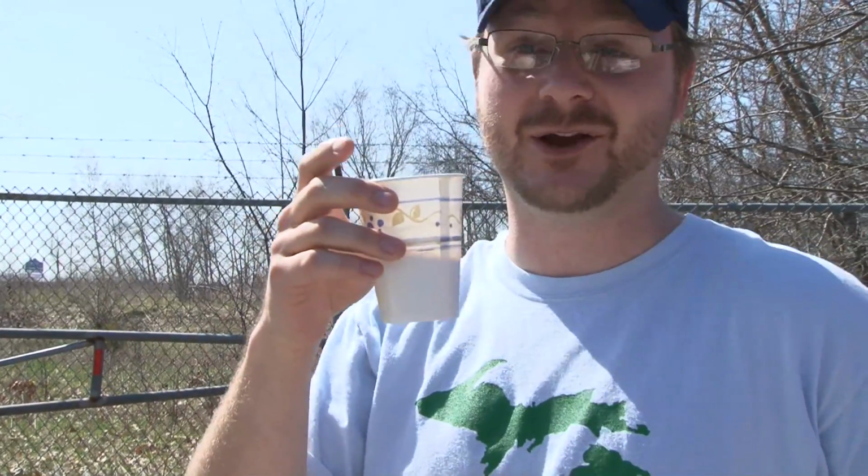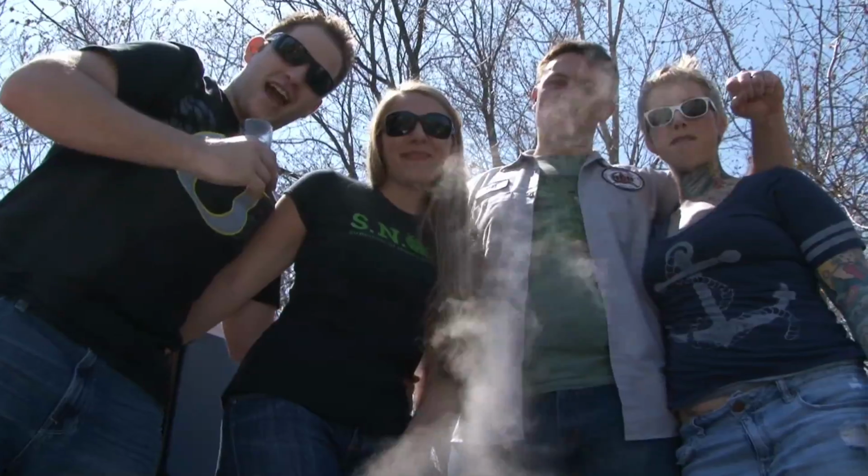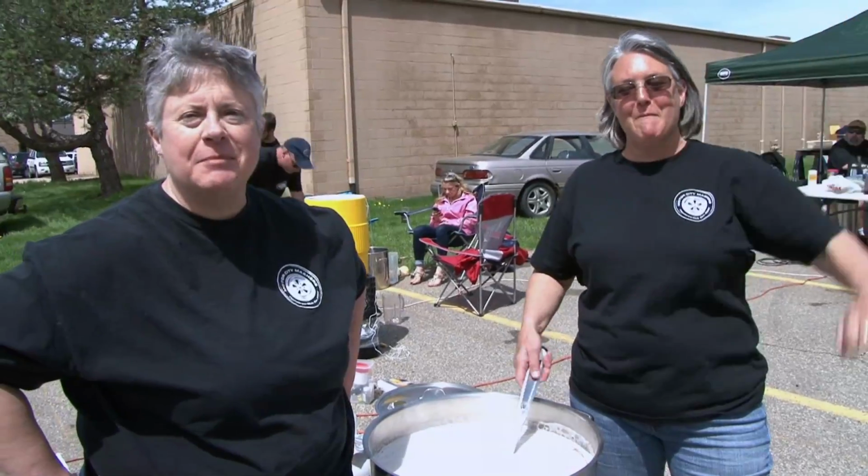Right in my backyard, I have to go. Mashing in Michigan, 2014. The smell of a mash feels very comfortable and homey to me.